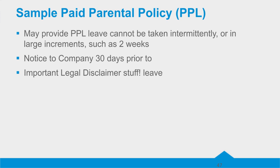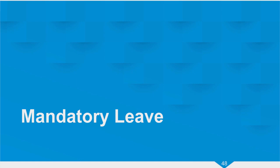And some additional best practices. Many companies don't like parental leave to be taken intermittently because it can be such a headache administratively to manage. So you can mandate that the leave can't be taken intermittently, or you can limit the size of the incremental leave, such as saying you have to take it in 2-week chunks. You can certainly ask for a notice period, but obviously be mindful that there are times that much notice cannot be provided. And there's some other important legal disclaimer stuff that you'll need to include. So please loop in knowledgeable counsel to assist you.